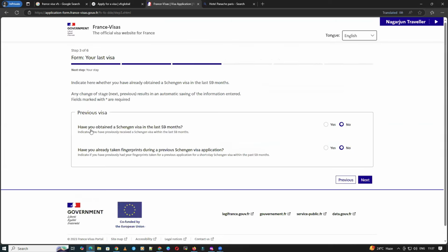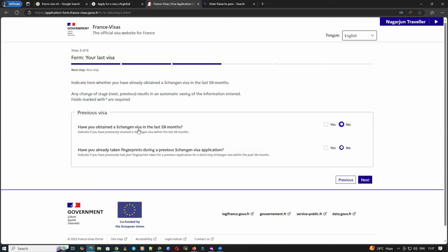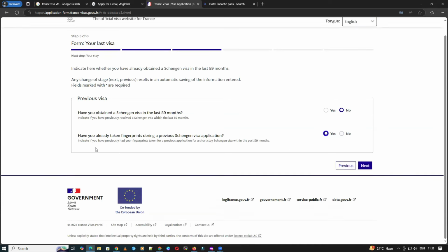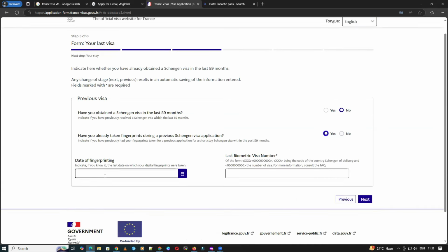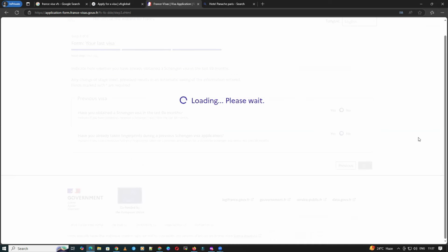And have you obtained a Schengen visa in the last 59 months? To be honest, I have obtained a Schengen visa in the last 59 months. So if I click on yes, it will ask what was the validity of my Schengen visa. And if you're a fresh applicant, as we are doing this as a fresh applicant, let's select no. Have you already taken fingerprints during a Schengen visa application? Yes. You can mention, if you open your passport, you will see the visa biometric number. You can give the date and the last biometric number. So for this video purpose, as we are doing a fresh application, let's say you have not applied for any Schengen visa. Let's click on next.